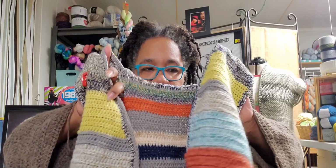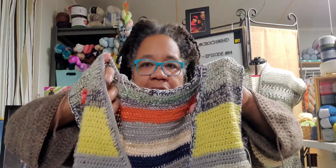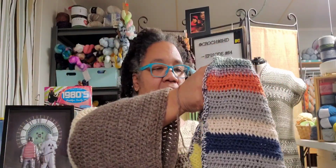I'm so sorry. The original pattern, you do a back panel and 2 elongated rectangles for the front. But I wanted to give this more of a V neck, so I did some increases on the outer edges of the rectangles, and when it's on her, it fits perfectly. And here's the back.